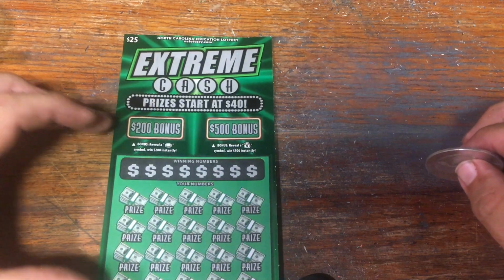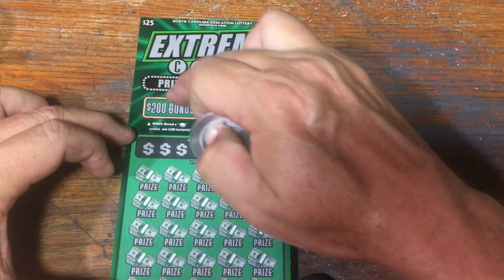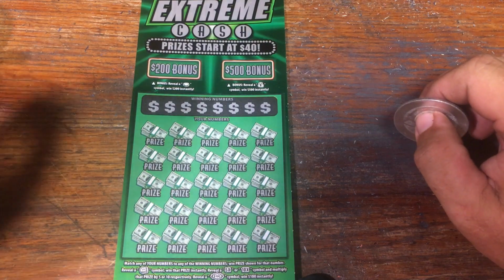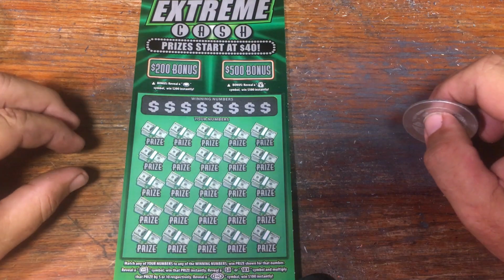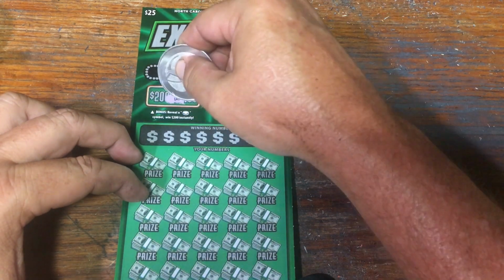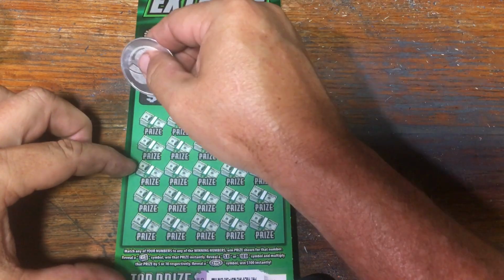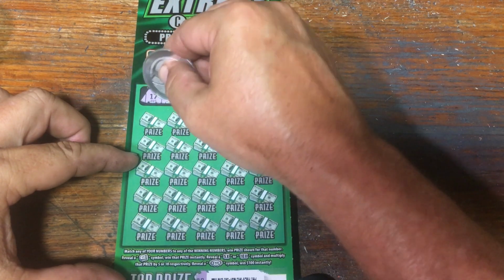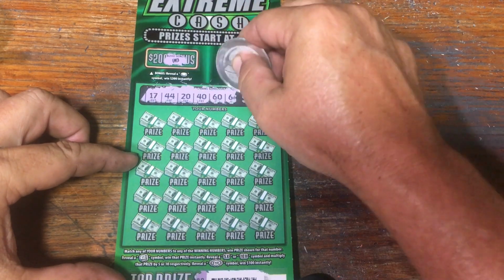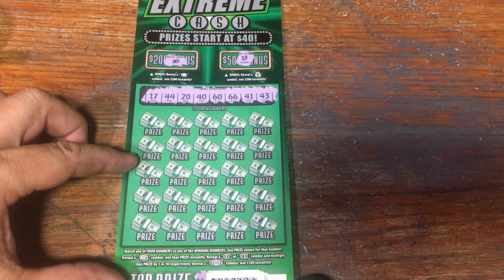Alrighty, the other $25 is the Extreme Cash. Like I said, it has a minimum of $40. We're looking at a coin for $200, bag of cash for $500. Down at the bottom is matching numbers, roll of cash, 5 or 10x multiplier, or a $100 burst. A closed safe and a horseshoe. Looking to match up. Oh, 17. Maybe it'll bring us some luck. 44, 20, 40, 60, 66, 41, and a 43.